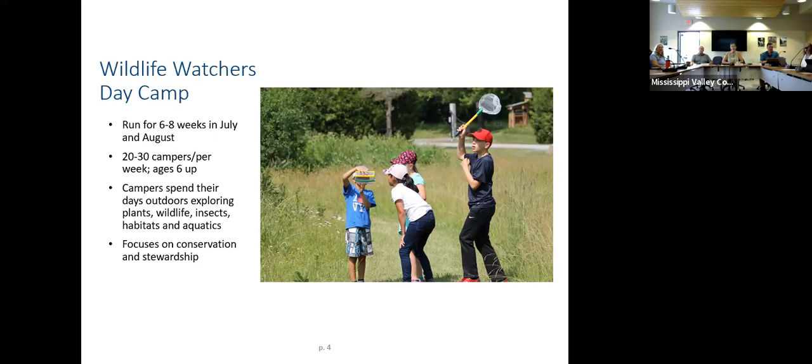So this would be run for 6 to 8 weeks in the summer of next year. We'd be looking to get 20 to 30 campers per week at ages 6 and up. And absolutely it would be an educational program, but obviously it would want to be fun for the kids. So it is definitely a summer camp. And it would focus on conservation and stewardship.